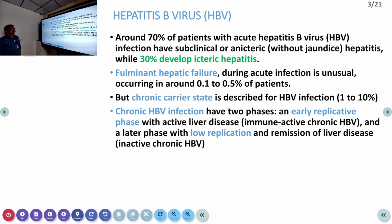Around 70% of the patients with acute hepatitis B infection have subclinical or anicteric hepatitis, that means without jaundice, while 30% develop the icteric phase. If you follow up cases of hepatitis B, many patients have no symptoms, they are asymptomatic, but when we do some investigation, we can see that hepatitis B is positive, though they never give a past history of any jaundice. But 30% of the patients develop the icteric phase of hepatitis, and they come to the hospital, they do investigations, and we can know that.